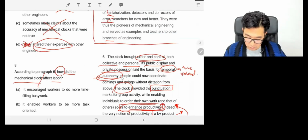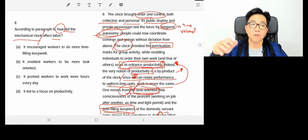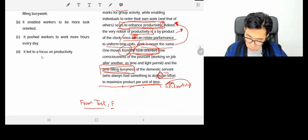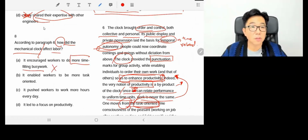Okay, so we've done question 7. Question 8. According to paragraph 6, how did the mechanical clock affect labor? It made people focus on more productivity, right? Or maximizing output for given time. A, it encouraged workers to do more time-filling busy work. So that's this one I mentioned. So it's not the answer. We need this as an answer. So this was before. Okay. So that's not answering the question.